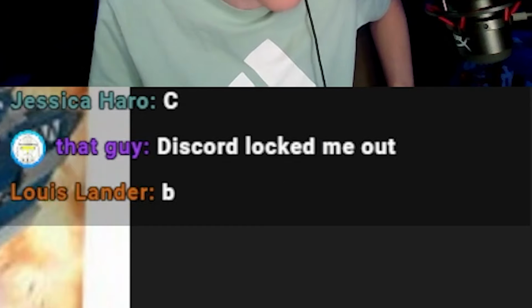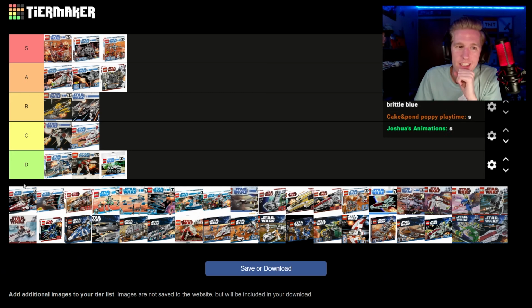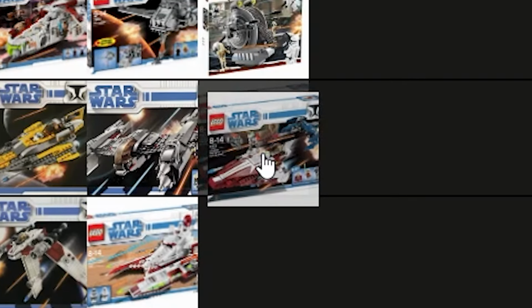That's not terrible value. C tier, B tier, S tier. It looks like you guys think it's for sure above average. I don't think it quite belongs in A tier, but it's a high B tier in my opinion.